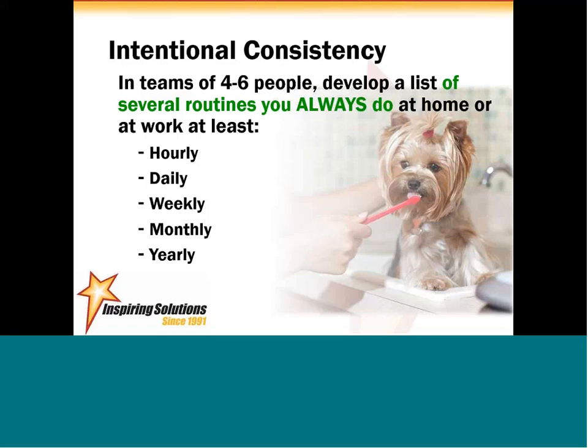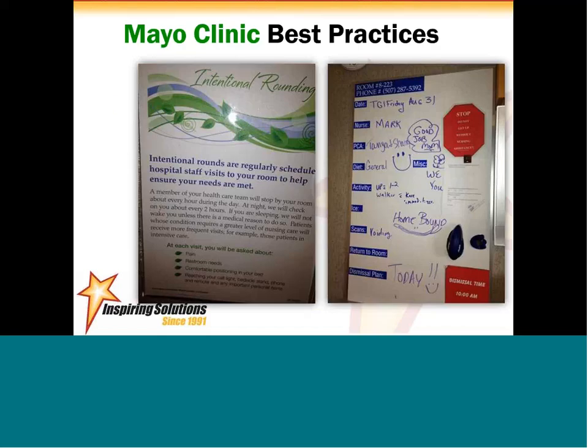Monthly basis could be not only paying your bills, but I have a reminder that pops up the first day of every month to change my furnace filter or my air conditioner filter. And then what is it that you always do on a yearly basis? Celebrate birthdays, celebrate anniversaries. Maybe you make sure that you always change your battery in your smoke detectors.